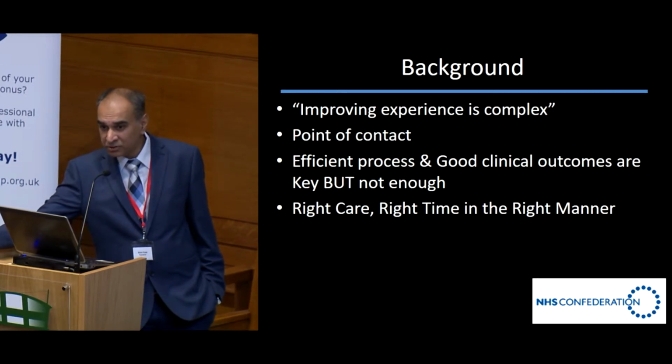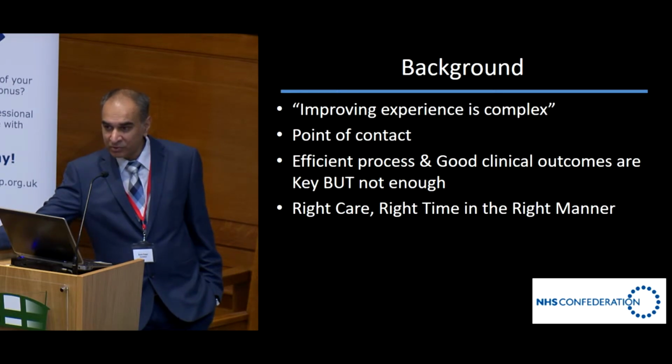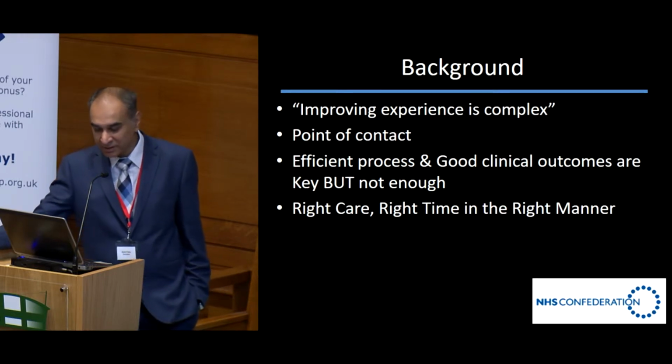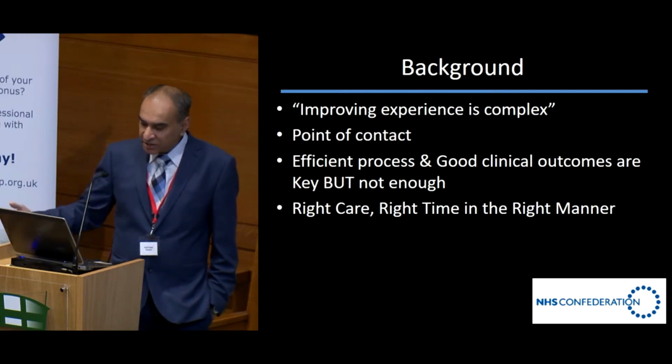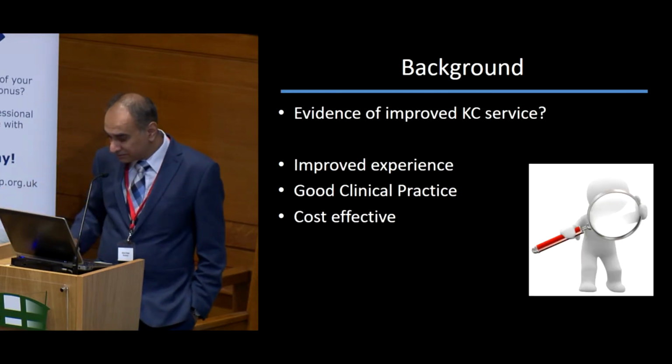Good clinical outcomes. If you achieve 6/6 vision after a transplant, that's great. But if we could have prevented you having a transplant and kept your 6/6 vision, that would have been even better. So the right care at the right time in the right manner. Now that sounds like a politician, but actually there's some truth in it.